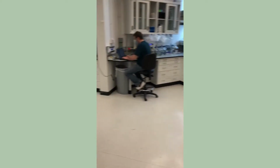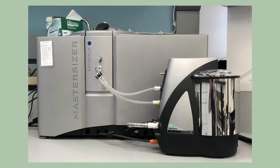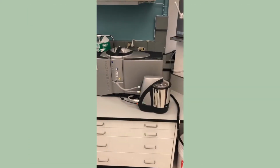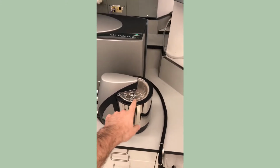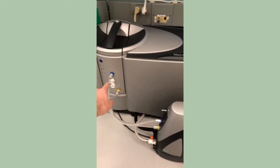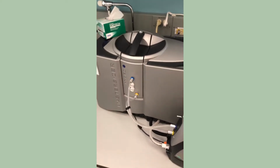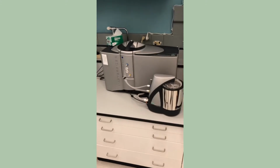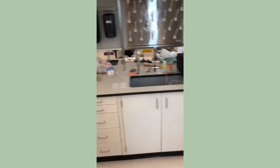Moving along in the lab, over here we have a Mastersizer 3000, which allows us to measure grain size on sediment samples. We can place the sediment into here and it'll pipe it in, and then it uses lasers and reflectance in order to let us know what the approximate grain size is and the grain size fractions.